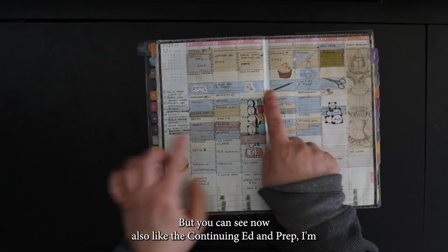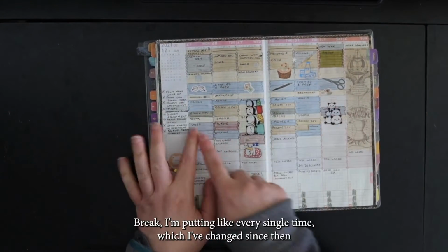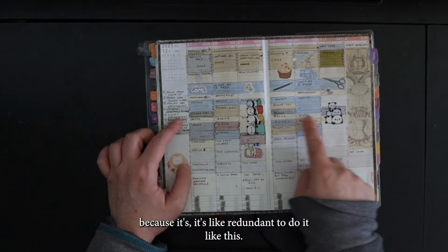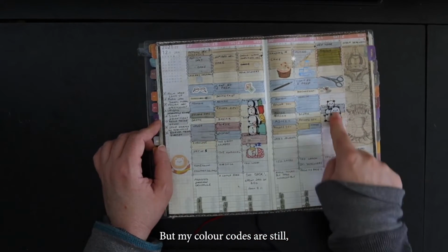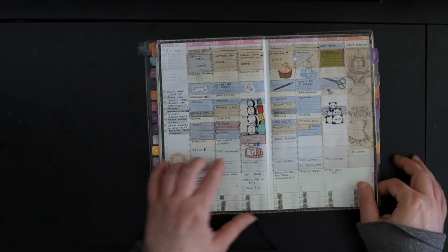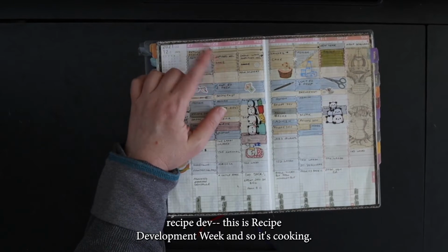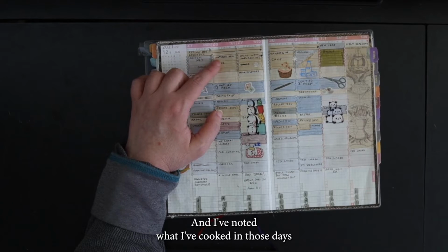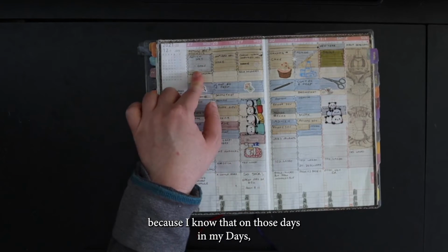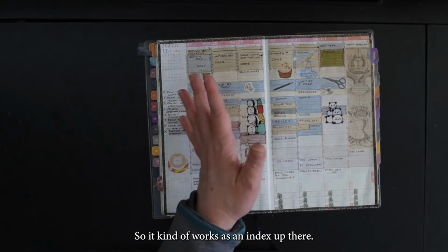But you can see now also, the continuing ed and prep, I'm just putting it in the middle column. Same with my breakfast, I'm putting it every single time, which I've changed since then because it's redundant to do it like this. But my color codes are still the color blocks, and it's still neat and tidy with some deco and some stickers. I'm also up here noting that this is recipe development week, and so it's cooking, and I've noted what I've cooked on those days, because I know that on those days there is a recipe or notes about that recipe for me to refer to. So it kind of works as an index up there.